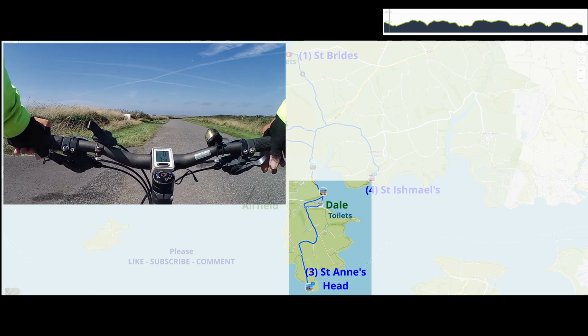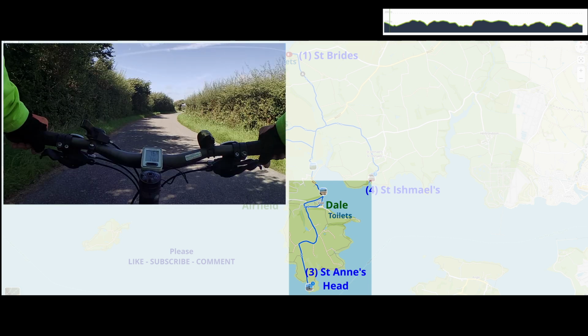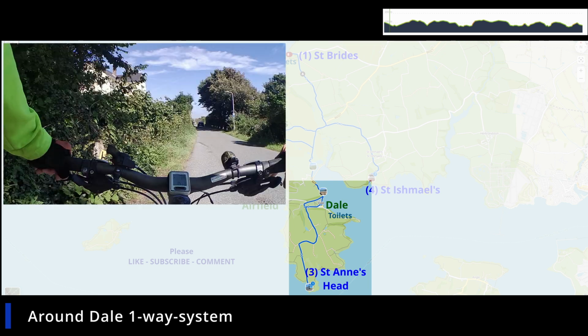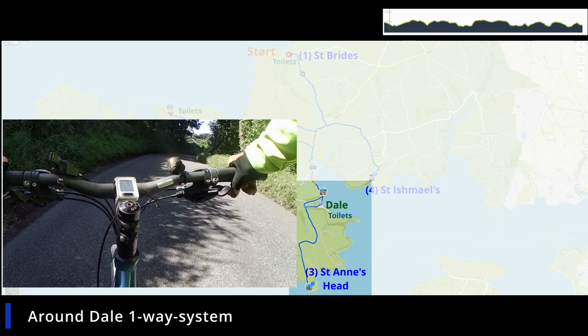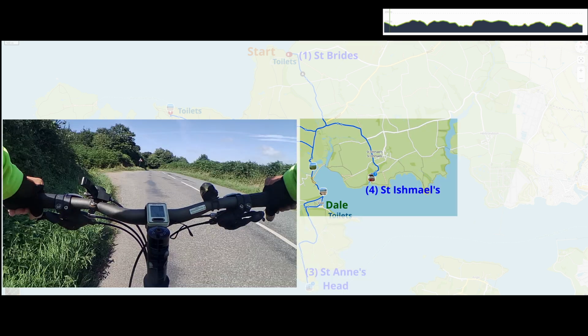But this time we're going to take a slightly different route, and you can see in the cutout there on the map we actually avoid the main part of the town. It's because there's a big one-way system, but we're now heading around the back, the older part of Dale, and back to where we took that initial picture. And now we're heading up the coast, keeping the coast to our right and following round to St Ishmael's with Monk's Bay.